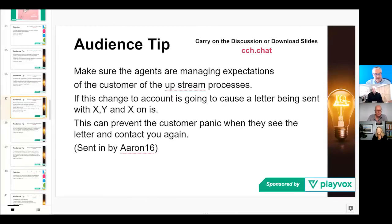And Martin, you talked about promises and expectations. Aaron has said, make sure the agents are managing expectations of the customer of the upstream processes. If a change to an account is going to cause a letter to be sent with X, Y, and Z on it, this can prevent the customer panic when they see the letter and contact you again.